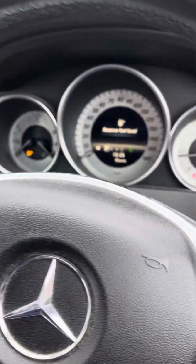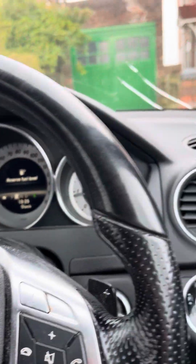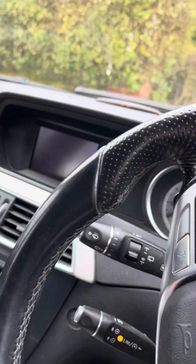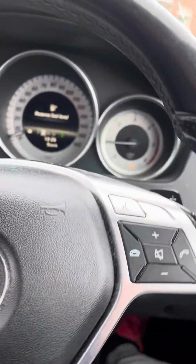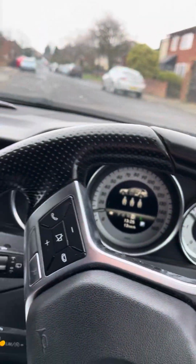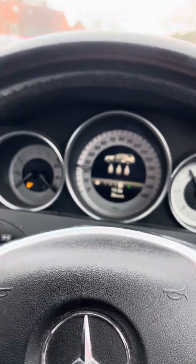It's got no fuel in it. Not surprising, so you won't get half a tank if you buy it, but it does run. Take it for a little spin around the block. Parking sensors do work on it. Away you go. So these things do run like a train.